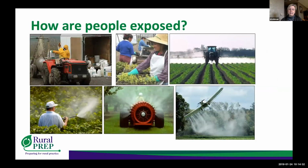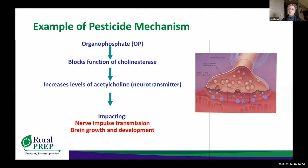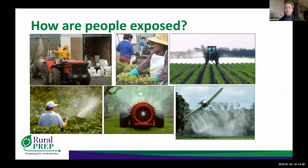And when we look at the symptoms, you'll see that what these result in: a lot of seizures, a lot of other things that are associated with nerve transmission. So how are people exposed?